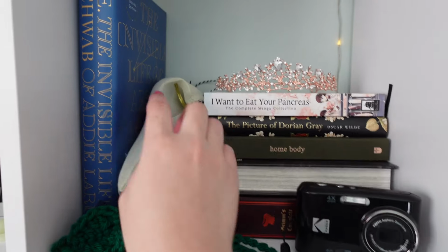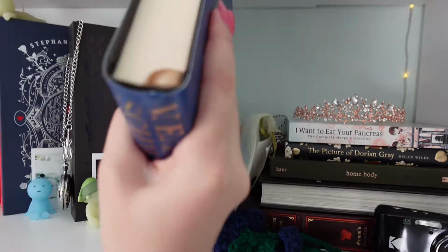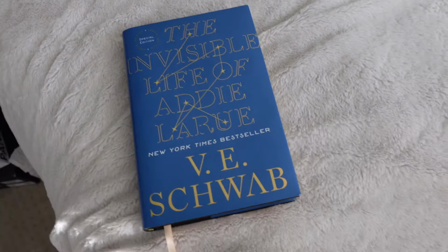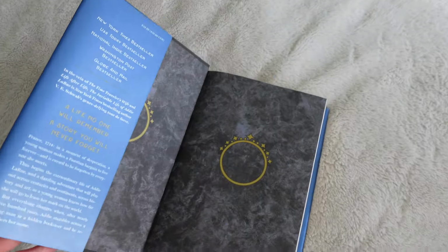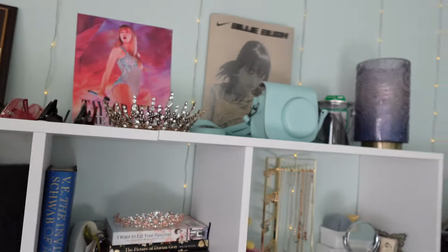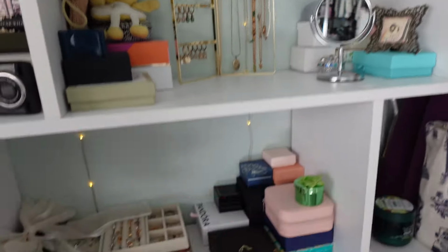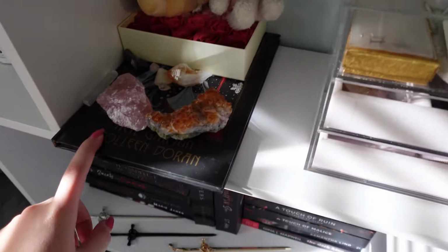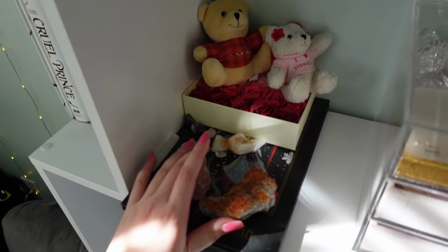This is for my camera, and I have a special edition of The Invisible Life of Addie LaRue. This edition is so pretty. Or not collector's edition, sorry, it's just a special edition. But look at the foiling. And on top, it's just random. I keep my jewelry in these 2 shelves, and here as well. This is Snow, Glass, and Apples, which is like a dark Snow White retelling. I have some crystals in there.